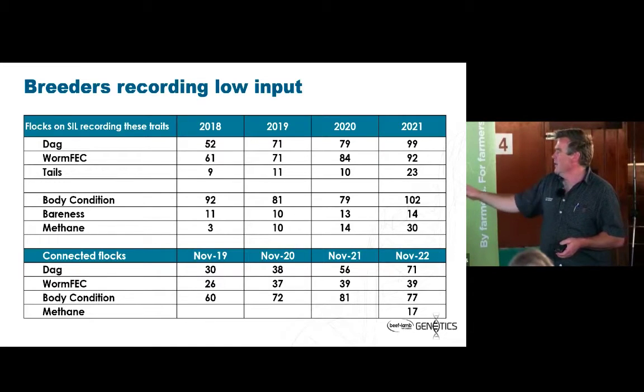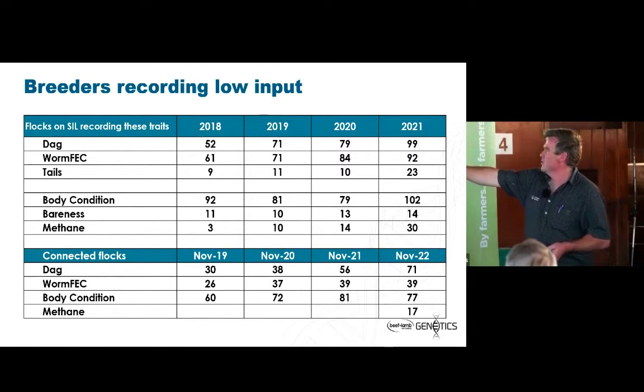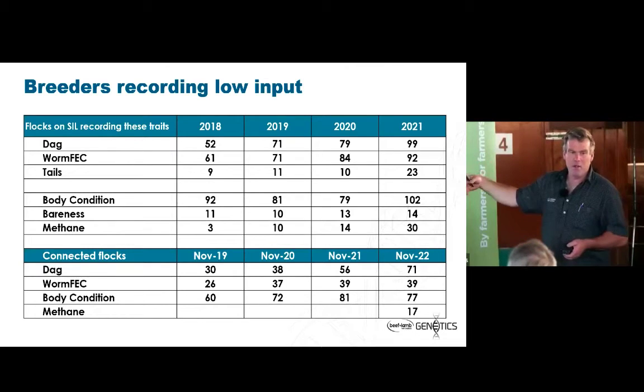And I think that's been the huge success. And the connectedness, the bit underneath. If you start recording, that's one thing, but you've got to be connected. With the Dags score, it's pretty much a 2-year delay between when they record it and when they become connected. You've got to have progeny shared on the farm and things like that. So that's why there's a bit of delay. But that's just growing and growing.